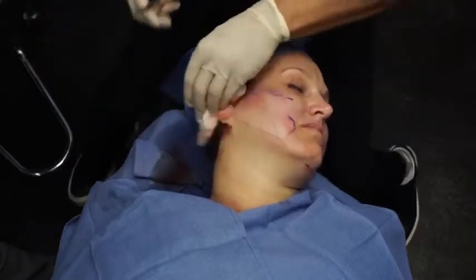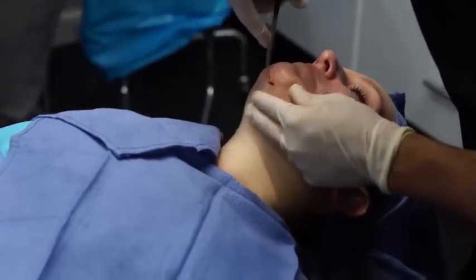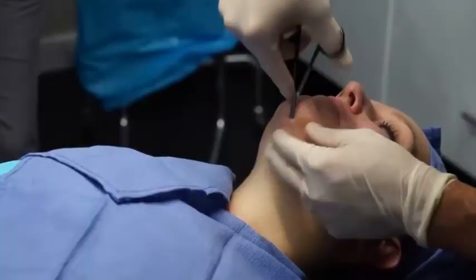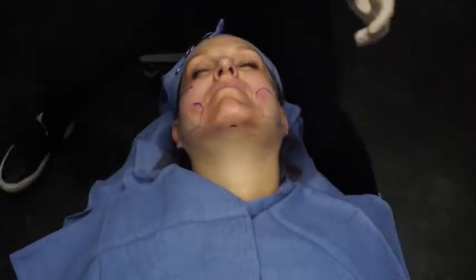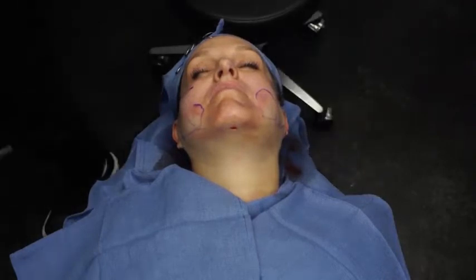Okay. Chin way up for me. And the gas egress is going to want to preferentially come this way, and so we're going to prepare our incisions to prevent emphysema from traveling down to the chest or any other place. And now we can go ahead and do our Renuvion application.